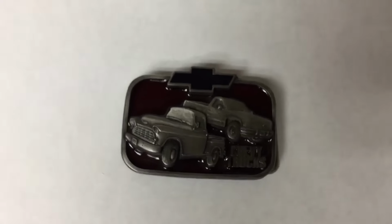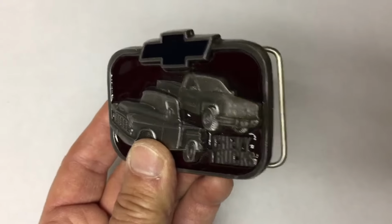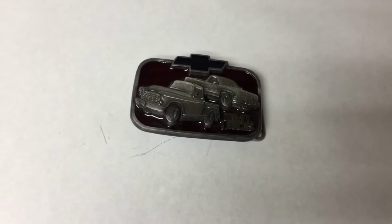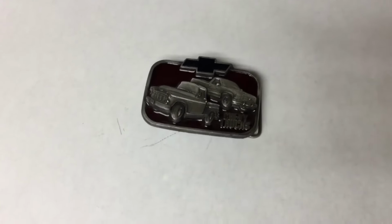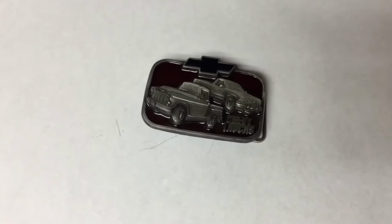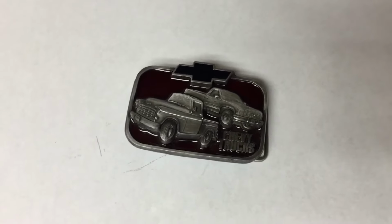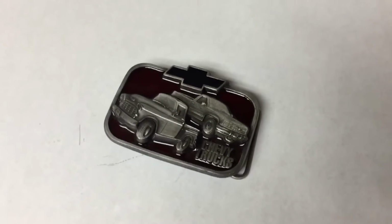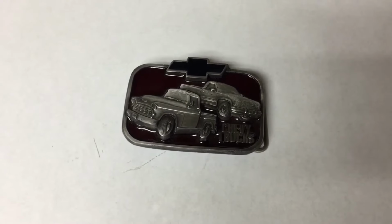This is a Chevy Trucks belt buckle. Kind of hard to see in the light, but it's got sort of a red resin background to it, and I picked this up with about 4 or 5 other belt buckles, totaling about $8 at a garage sale. And I noticed that the person having the garage sale was someone I see regularly at estate sales. And I've come across this a number of times, and I always want to tell these people, let me know when you're going to have your garage sale so I can stop by and buy the things that you don't want. And this sold for $25.